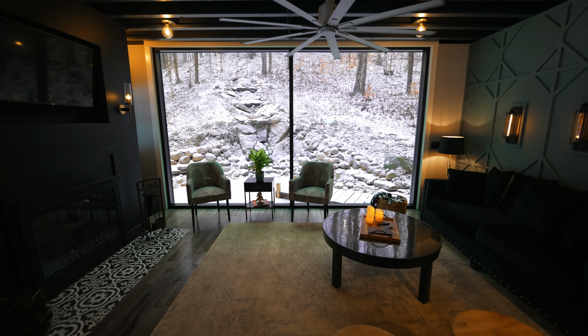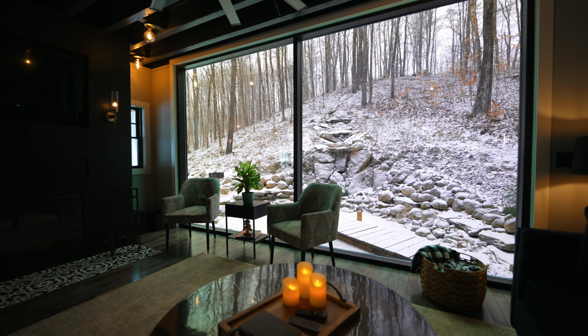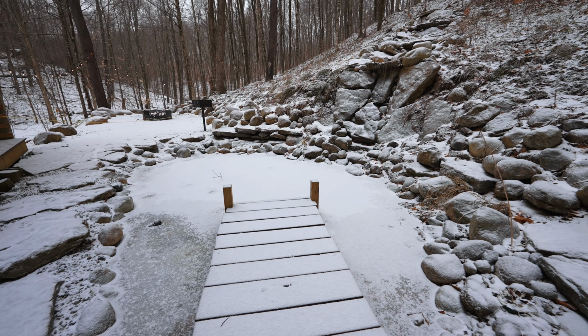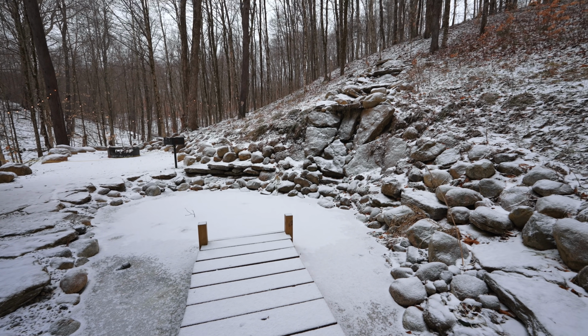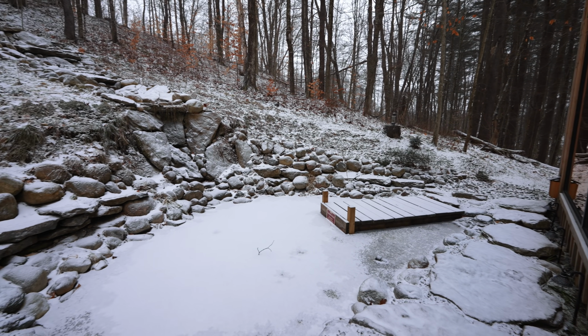It is crazy in here. My eyes were instantly drawn to the huge windows. I mean, they're massive. They let you look out into the back, which has a 50-foot waterfall. It's not running right now because everything is frozen and it's cold, but it still looks really awesome.